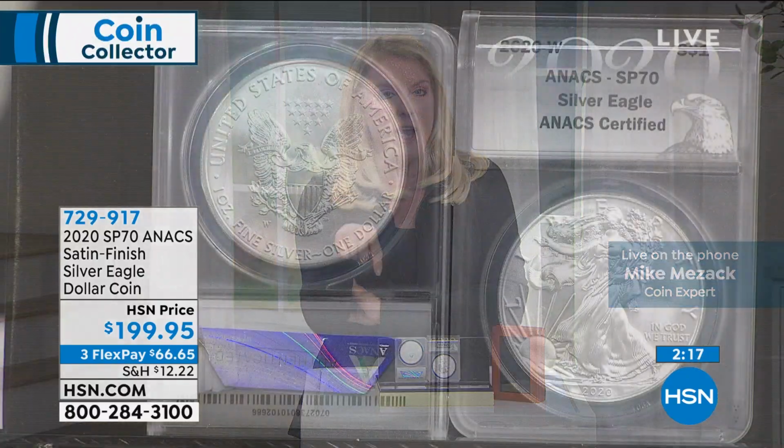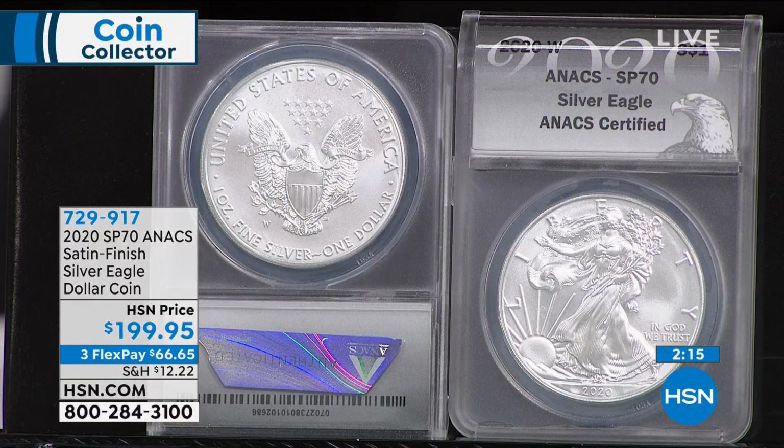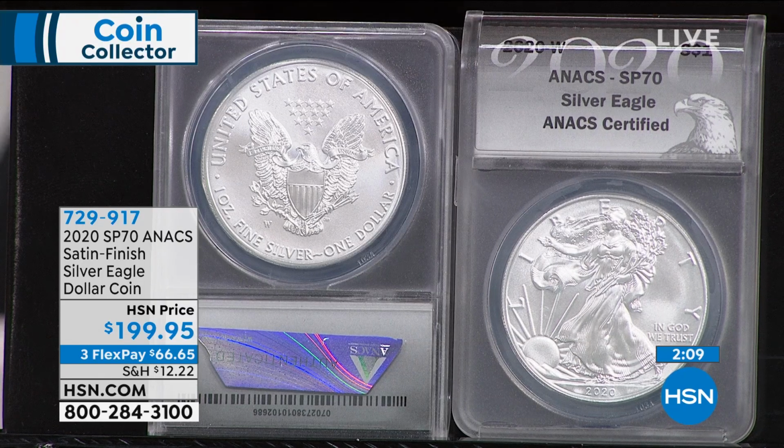We get to do New Year's Eve and we launch the new American Silver Eagle into the new year. This new year one is going to be insane, simply because it is a brand new design. That is a really big deal. But right now you're getting the last one. And that is so fascinating. And it's a unique opportunity.